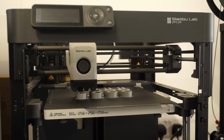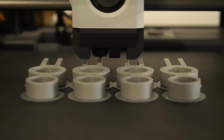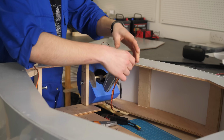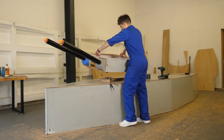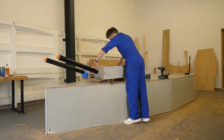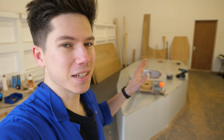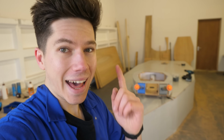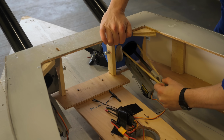Now to assemble the other 3 cannons that would be needed for the boat, which required a lot of 3D printing, assembling and testing. It's taken absolutely ages to get to this point, but it's finally time to see whether this turret will rotate and fire a cannon.